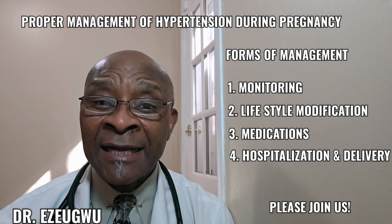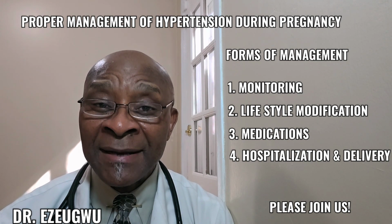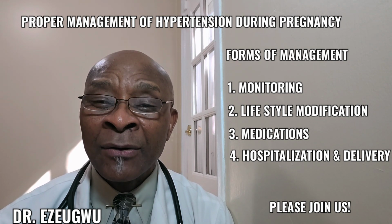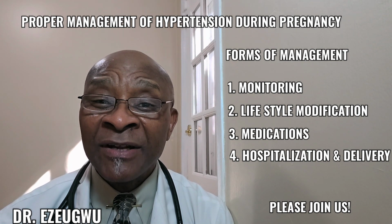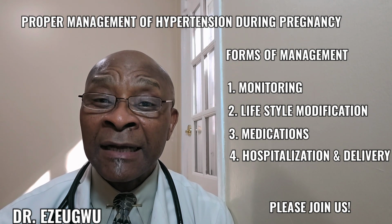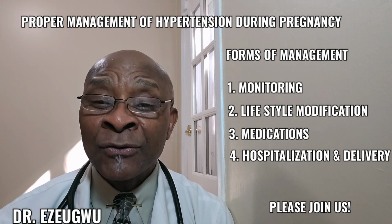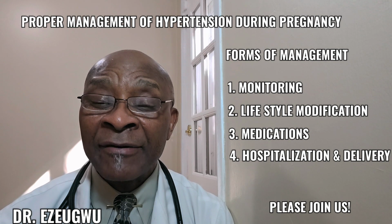Remember again, early detection of blood pressure at any stage is very important to institute the proper management and prevent progression and complication. Also remember that once you develop hypertension during pregnancy, the chance of developing another hypertension during the subsequent pregnancy is higher, and the chance of heart complications such as heart failure in the future and also reduction of longevity is there. So it becomes important that we really detect these conditions and manage them properly and reduce complications.